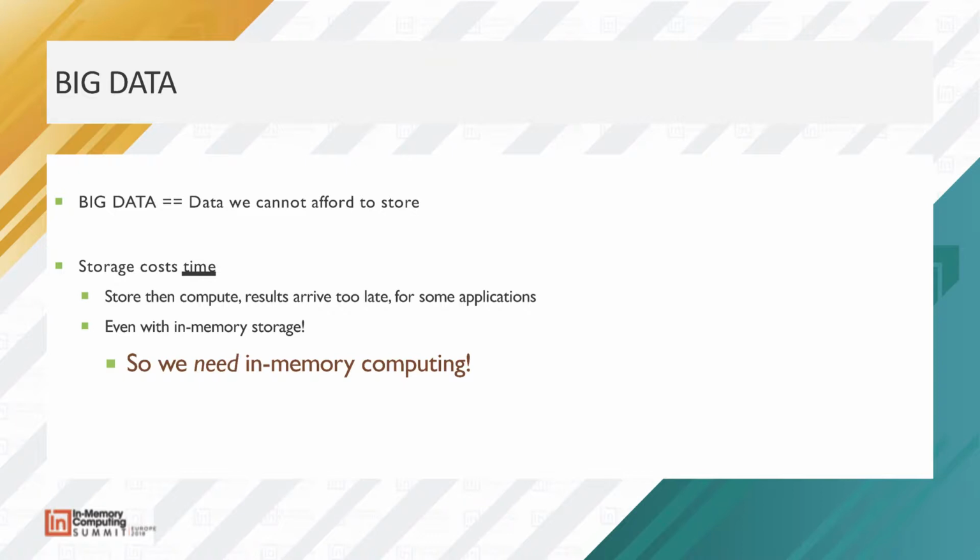So the idea that you would store something and then process it is just not going to cut it. Even if you store it in memory, there's a time delay to storing things in memory, because generally with data you store, you need some sort of RAID, mirroring, some sort of store it in 2 places, so 3 places, whatever number you choose. So we need in-memory computing, which is rather convenient for today, because we don't want to store our data and then process it. We just can't afford it. We can't keep up. Data's coming in too fast or too much. We can't afford to store. Well, actually we can, but for the purposes of today, we're not interested in storing the input.